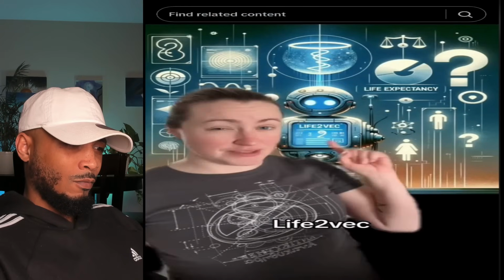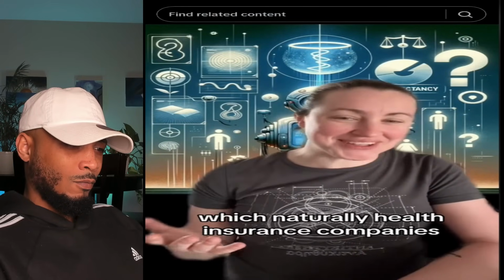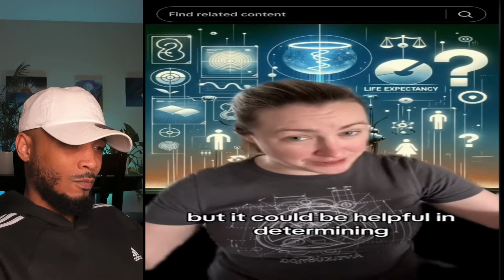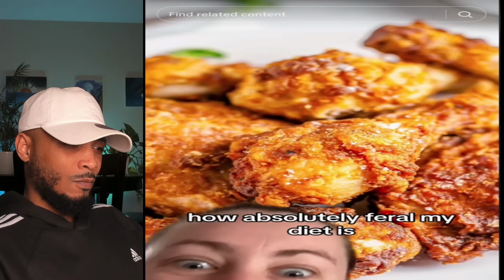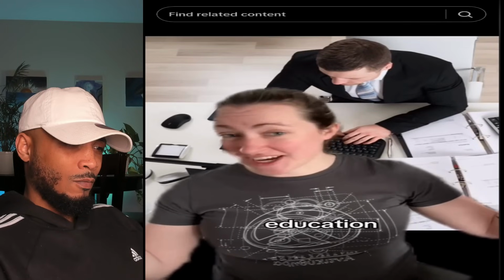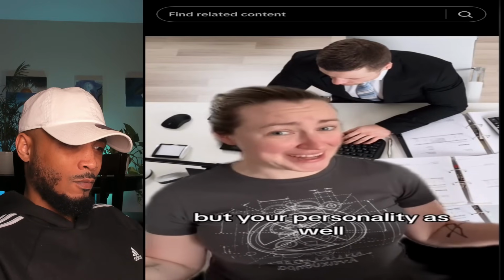The company behind it, Life2Vec, hopes to use it as a tool to predict health, which naturally health insurance companies will use as an excuse to not cover you. But it could be helpful when determining how absolutely feral my diet is. Some of the questions it asks are your age, wage, education, health history, and it uses all that not only to predict your death, but your personality as well.